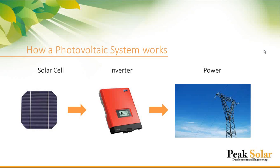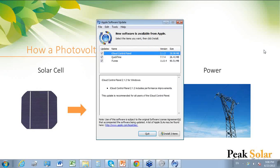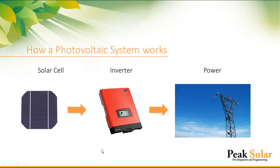Now, how does a photovoltaic system work? There are really 3 big components to it. You've got your solar cells. Those are the basic components that build up into a solar module. As you can see, those are the things that look blue. They're on a building or on a ground mount and such. And you're going to have an inverter, which then would power something.